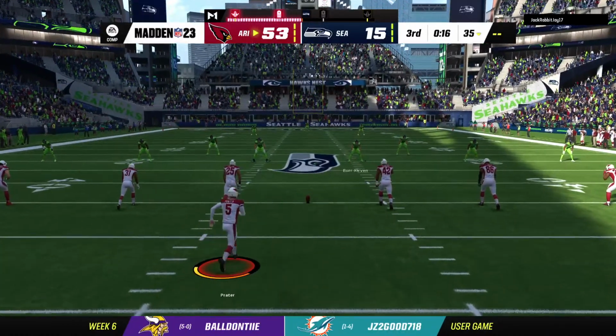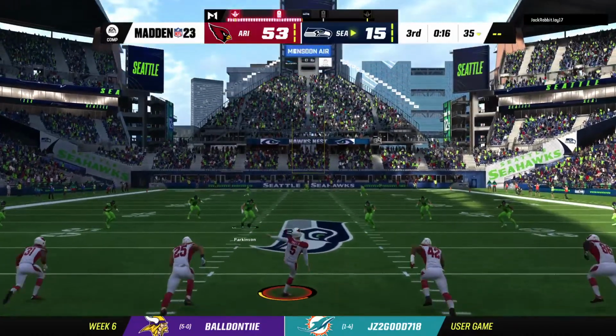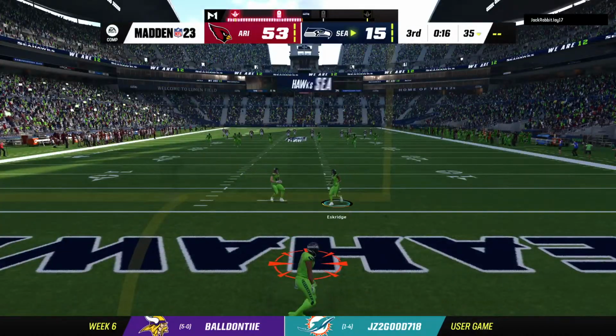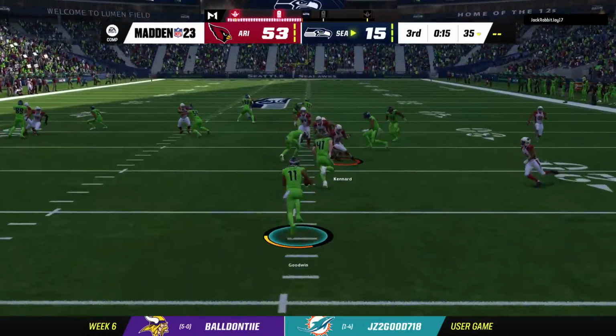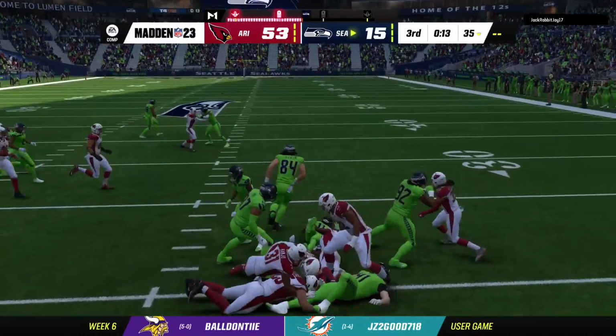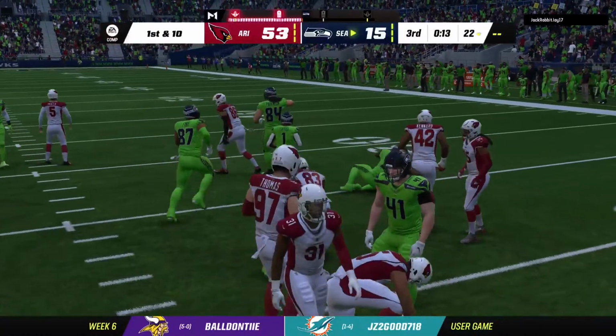So they throw the pick six. They'll get another shot at it now as this one's in the air. This will be brought out from the middle of the end zone. And he returns this to the 22.